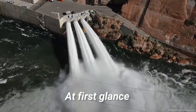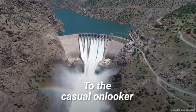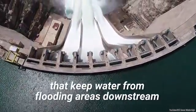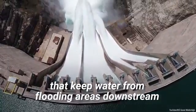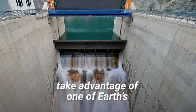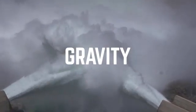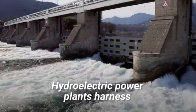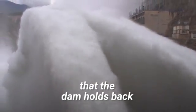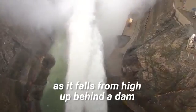At first glance, dams don't appear to have any energy-producing power. To the casual onlooker, they're just large concrete or earthen structures that keep water from flooding areas downstream. However, dams, and more specifically hydroelectric power plants, take advantage of one of Earth's most abundant resources, gravity. Hydroelectric power plants harness the potential energy created by the water that the dam holds back. They capture the energy of the water as it falls from high up behind a dam.